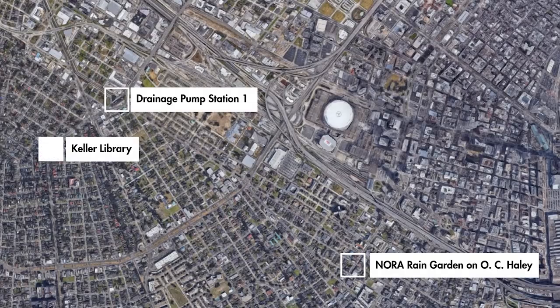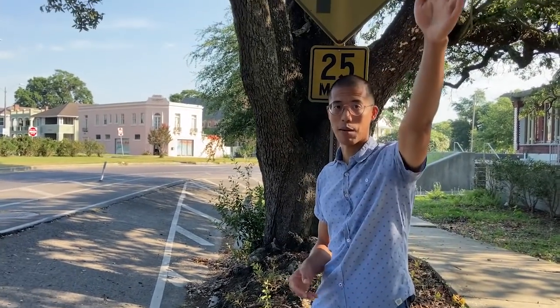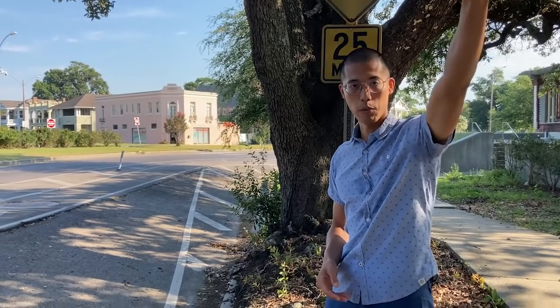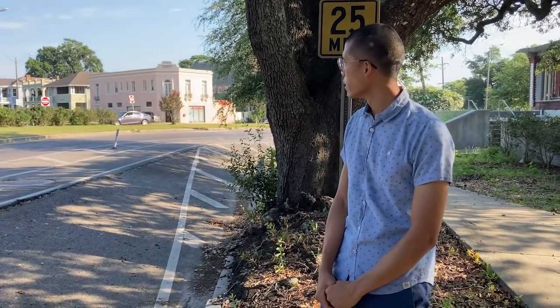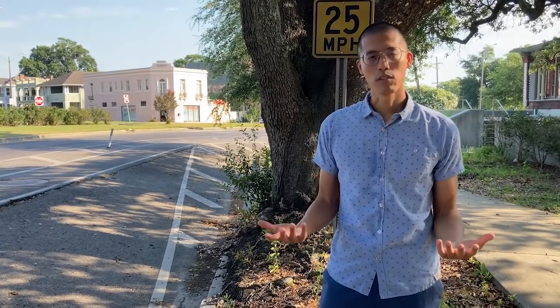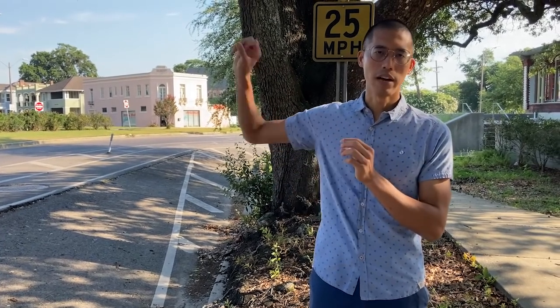We're just a couple blocks away from drainage pump station number 1, and we're still in the bowl of the city. So again, the river is behind the camera, and the ground slopes from the river down to this area, which is below sea level. And so we're in what's called the bottom of the bowl. And again, that's why the pump station is there, to remove water from the bottom of the bowl and to allow it to drain out to Lake Pontchartrain.